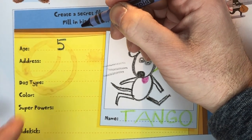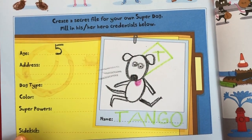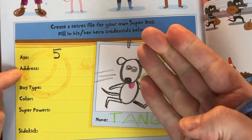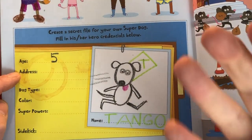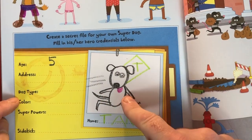And what color? And what superpower? And what sidekick? Your grown-up can write your information in. Okay, you can tell them where he lives. Maybe he lives at home, or in Livingston, or maybe in Florida. Who knows? And what kind of dog is he?